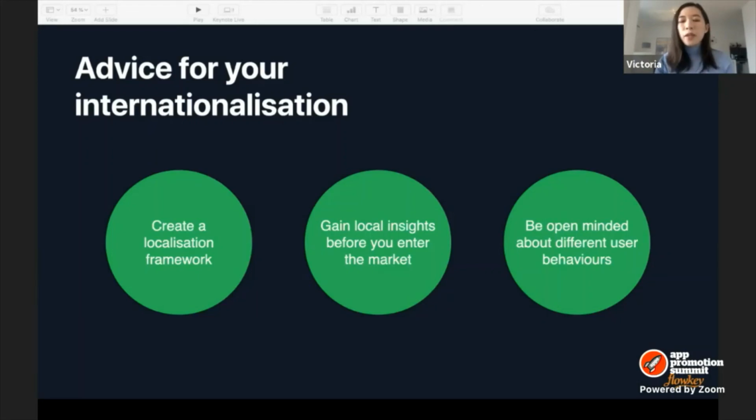You don't necessarily need to change your product every time to satisfy all the users around the world. But when you see some differences, you should try to understand the meaning behind them and think about whether you have some quick, easy solutions for those differences.